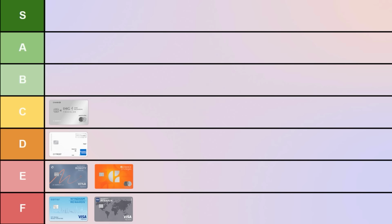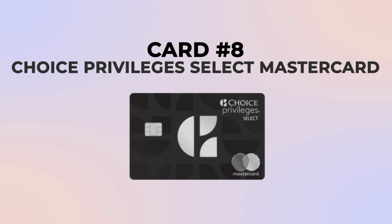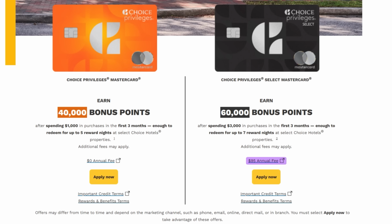That's not a great trade, which lands it in the D tier. Next up is the Choice Privileges Select MasterCard. This is a $95 annual fee card, and you're going to want to listen up to its benefits.